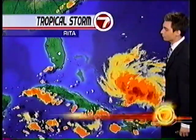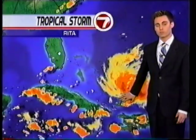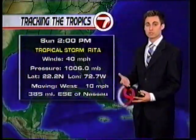Jonathan. Yeah, just down, you guys. Right before we went to the newscast, it was upgraded to Tropical Storm Rita. The outer bands are now reaching the southeast Bahamas. We're concerned with this storm affecting South Florida potentially as a hurricane, but right now it's starting to get its organization together. It most likely will remain a tropical storm for a little while as it builds up strength.